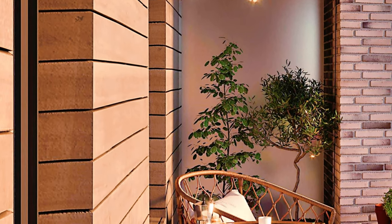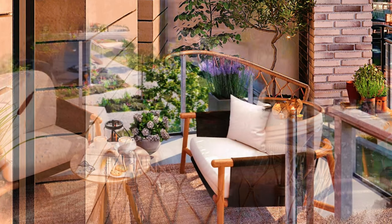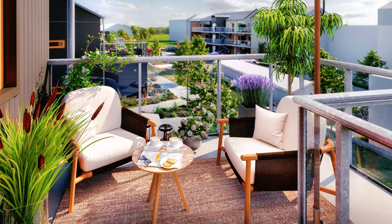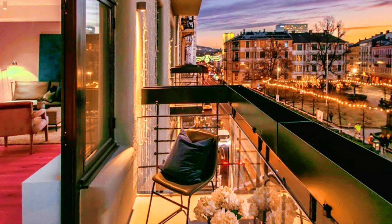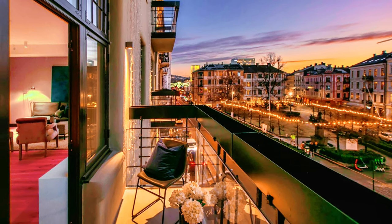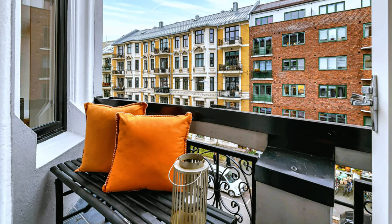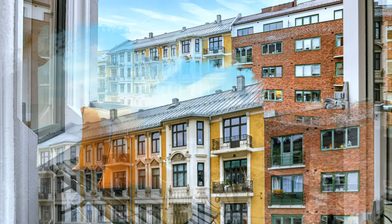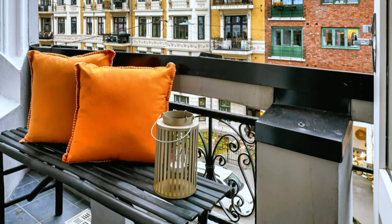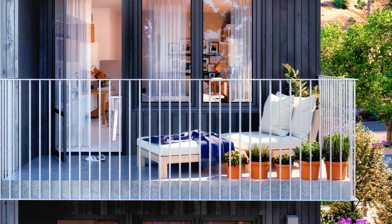Despite its small space, this balcony decor is stylish and elegant, with charming outdoor rattan furniture. A beautiful furnishing idea to turn a small balcony into a comfortable outdoor space.